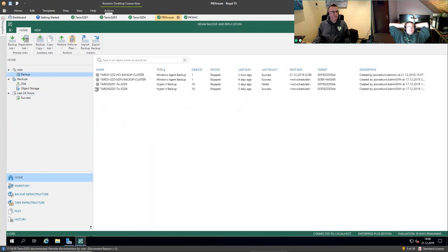So we have now a protection group for our S2D cluster. It will take a backup every 4 days, twice a week, basically. And if we have a problem with a node, we can just restore it out of the backup. I think that's amazing.